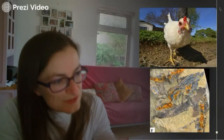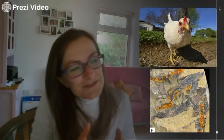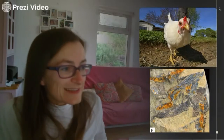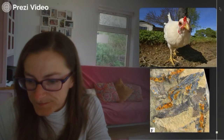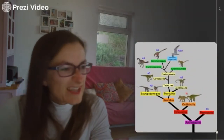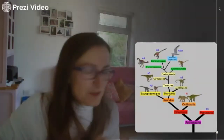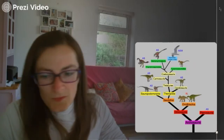So colleagues of mine at the University of Bristol, and UCD, shout out to Paddy Orr in Dublin if he's listening, they looked at these fossils with the electron microscope and they found some enigmatic little rounded features. Now, it turns out that these little rounded features are pretty much identical in terms of their size and their shape and their packing to little ball-shaped features that we see in the feathers of modern birds. These are called melanosomes. These are granules of the pigment melanin.